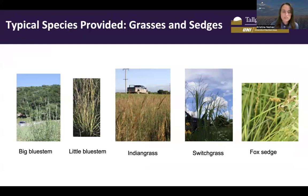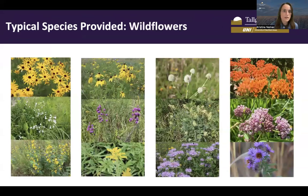Just some examples of typical species provided: some of the common warm season, tall prairie grasses, and mid-sized prairie grasses, such as big bluestem, little bluestem, Indian grass, switchgrass. And we also include 1 to 3 sedges or grass-like plants that have a lot of benefits, especially in wetter areas. It's nice to have that for the lowest elevation of the roadside.